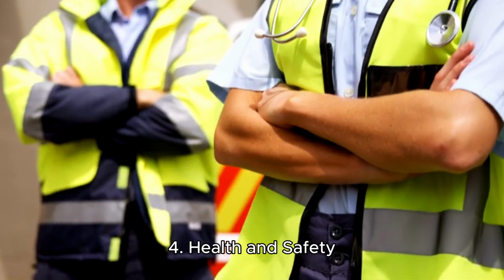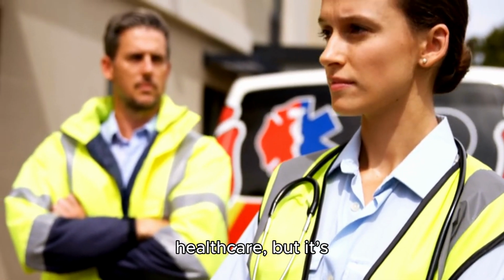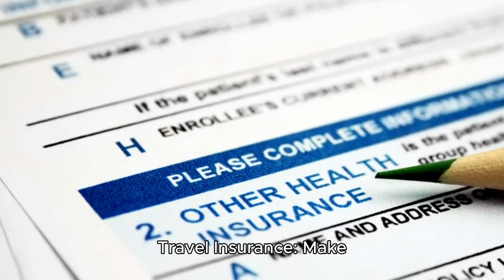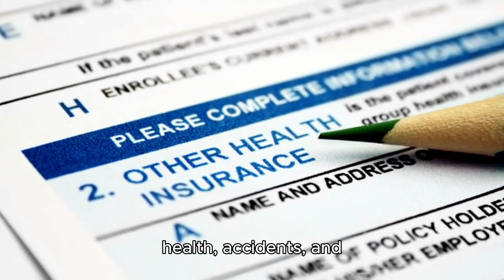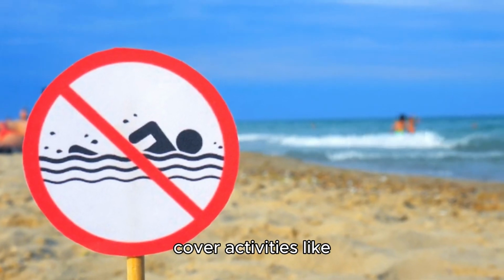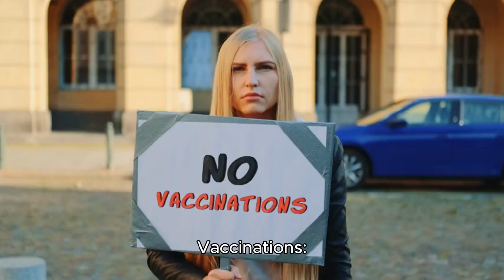4. Health and safety. Australia is known for its high standard of healthcare, but it's still important to prepare for medical emergencies. Travel insurance. Make sure to get travel insurance that covers health, accidents, and cancellations. Some policies also cover activities like snorkeling, surfing, and hiking.